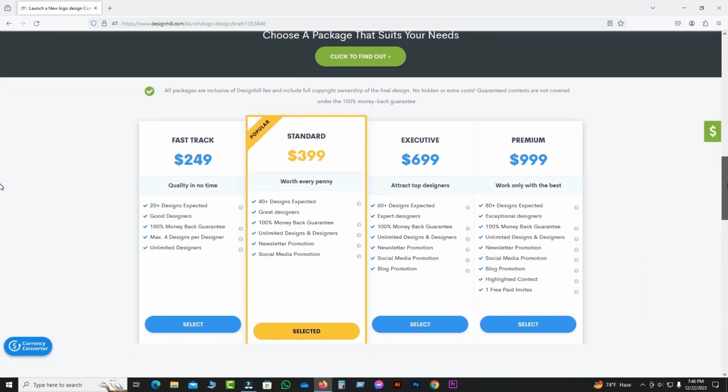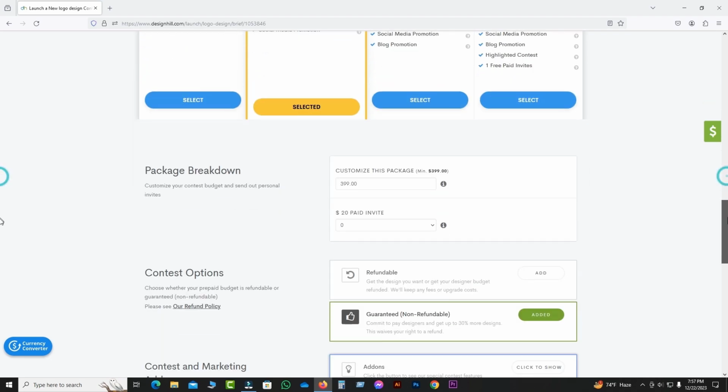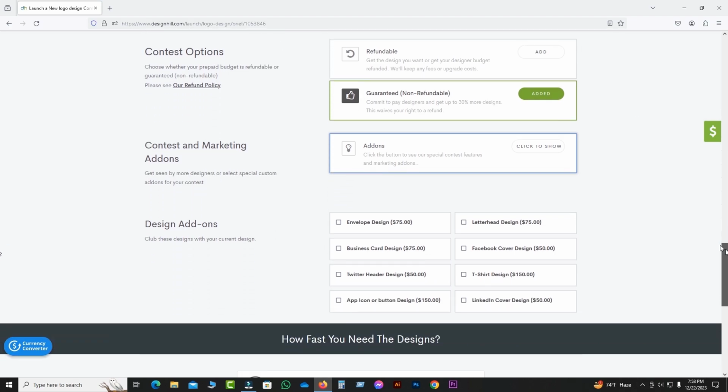Here you have to select a package. Think about what you need and which features make the most sense for your business. Each package has different features. Here I select the standard package. Now starting at the top, you have an option to send paid invites to designers to participate in your contest. You can also change it to refundable. If you would like more details, check the refund policy. I would suggest you select the non-refundable option.